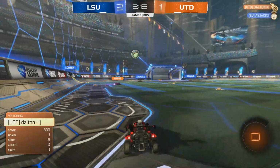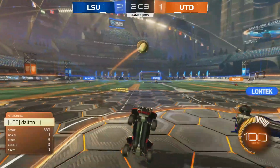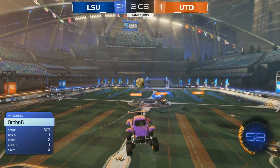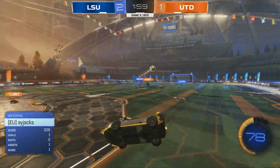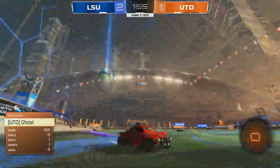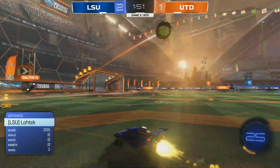Oh my, that pinch almost worked out for UT Dallas. Is looking to fight back. Good little flick on. It's not going to get past Braun B. To go for UT Dallas and to miss. Then Luby lands in front of Ghost, but they're lucky that no one from LSU was there to capitalize, as that could have been a disaster for the defense. I mean, it looked like a disaster that happened, and somehow they didn't get scored on.